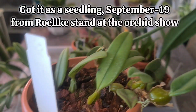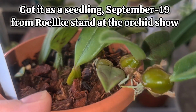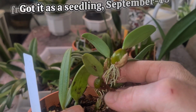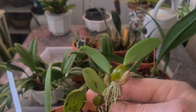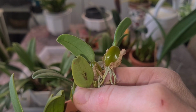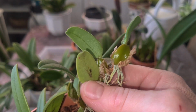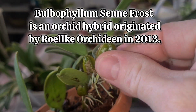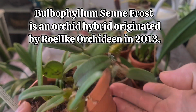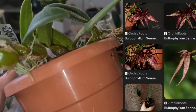This one I got at the orchid show, September 2019. It's almost 5 years ago. I got it from Rulke. Yeah, they were one of the vendors there. At the time, well, yeah, they still run the business under the name Rulke. Anyways, it was about this size, a little, tiny seedling when I got it. It's 5 times the size, or more, even. But no sign of any blooms.